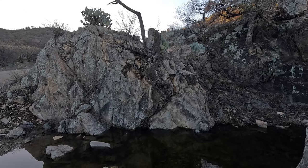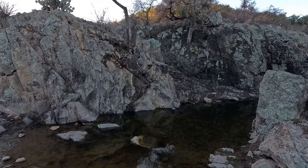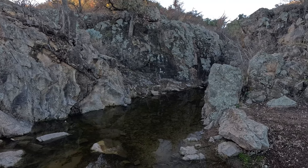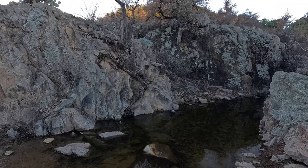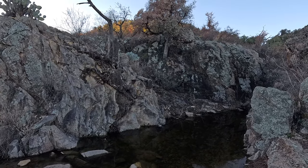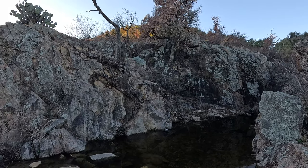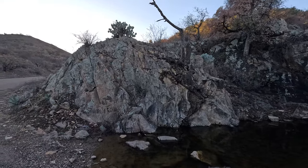And then off, let's see if I can get up. What's down this way? Yeah, that water is really clear right there. I just love how that root system is just embedded into that granite, that rock. And check out that tree right up there. That thing's the same way. It's just the rock's not exposed. Now that's cool.